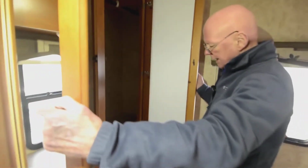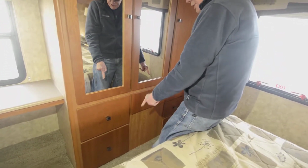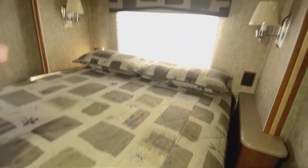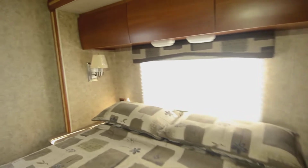Now back in the boudoir here, look at that closet, look at the wardrobe, and no less than six drawers right there. Little vanity area here with a 110 plug-in, queen walk around bed, nightstands on both sides, and bed lifts up. Additional storage down below there. Really a nicely done coach here.